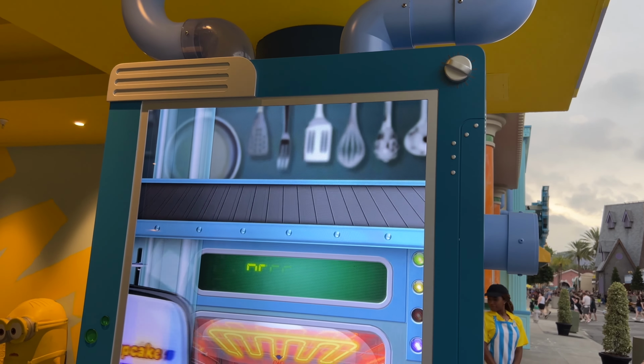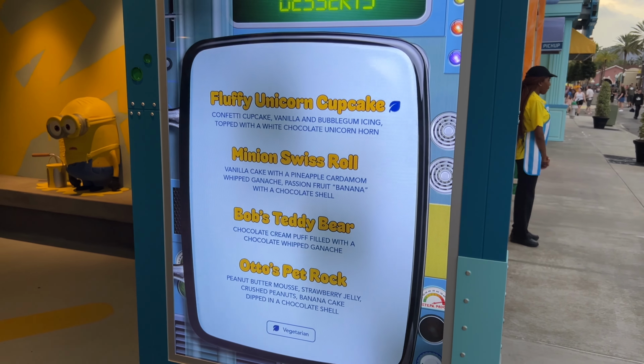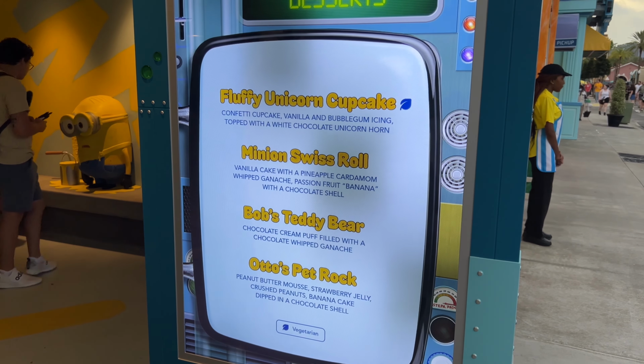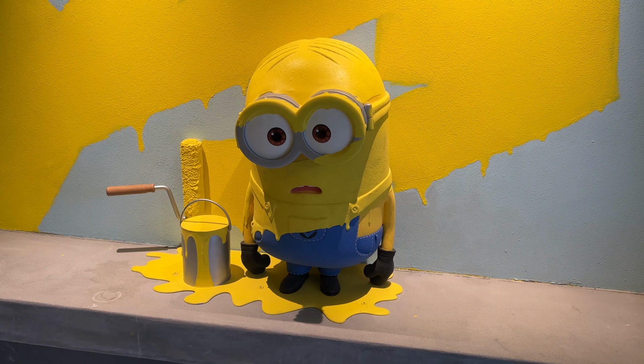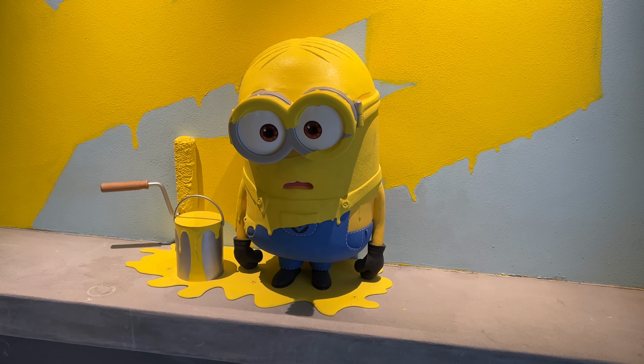When I looked at the menu ahead of time, there wasn't very much for me on the menu, although the desserts look pretty good. We didn't try that, because I bought a dessert from Bake My Day to try a little bit of the Otto's Pet Rock, and that was very good. I like that. So that's one I would get again, actually.